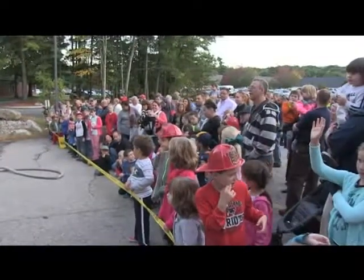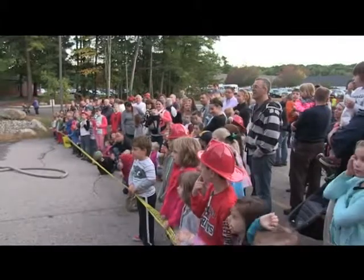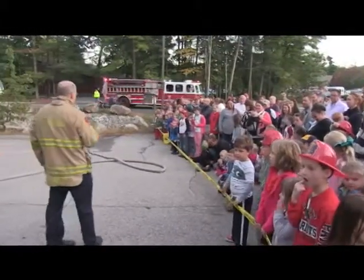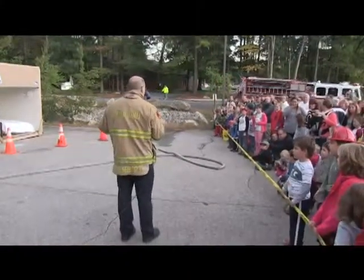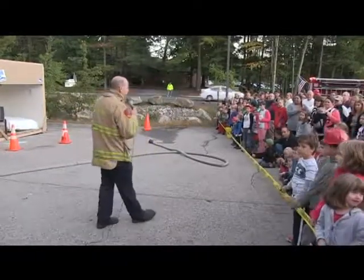How many have actually taken them out and used them to see how they work? I have one. I'm guilty. I haven't taken it out of the box yet. But what we're going to try to do tonight is, there's a lot of things that go into firefighting, and there's a lot of things that happen when a room is on fire. A lot of people don't realize how fast fire grows.